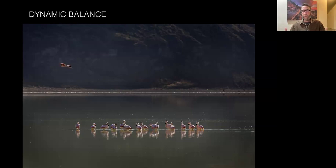Now, however, we have, and this was the original photo, by the way, I just took the flamingo out for the first one to create this illustration. This is now what I would consider to be more dynamically balanced. So the amount of visual mass of the flamingos in the foreground is being counterbalanced, or counterweighted, if you will, by the flamingo coming in from the upper left. They're not equal to one another.